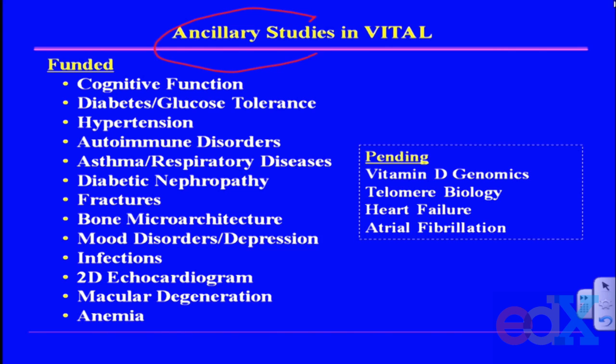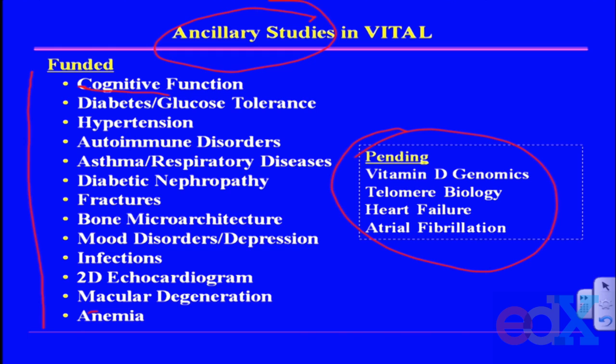Now, we have several ancillary studies that have been funded, which will enable us to look in great detail at other outcomes. Cognitive function, where we're going to be looking at effects over time in terms of cognitive testing, diabetes and glucose tolerance, hypertension, asthma and respiratory diseases, autoimmune diseases, kidney disease, fractures, bone health, mood disorders, depression, infections, imaging studies of the cardiovascular system, eye diseases such as macular degeneration, and even anemia. We have some studies that are still pending, including genomic and telomere studies, as well as looking at some other cardiovascular outcomes such as heart failure and atrial fibrillation.